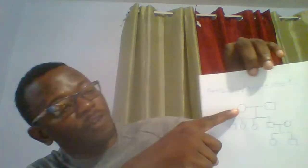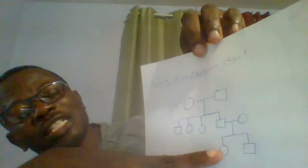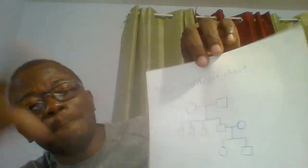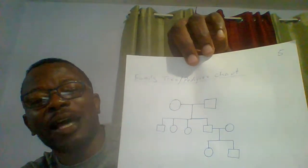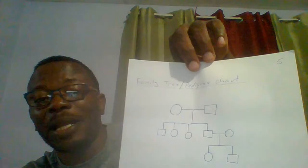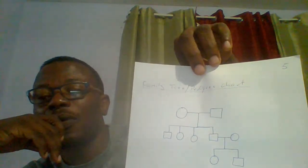This, of course, would be the first generation with the parents, and then the first set of siblings, and then we have another generation here as somebody has been introduced from a new family over here. Now, is it a male or female that is introduced to the parent, the first family? Who joins the family, a male or a female?